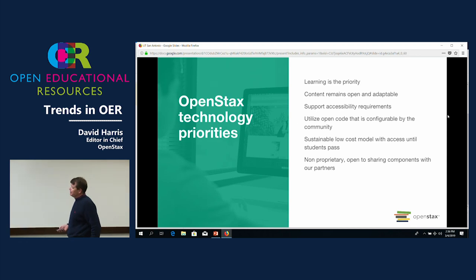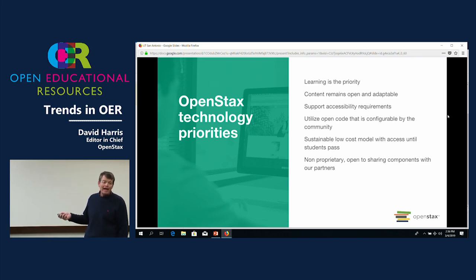So just closing up here, what will the OpenStax technology priorities be? Well, learning is going to be the priority. And we've always said that from the beginning with OpenStax. Free is not the priority, learning is, and it is the same. Technology is not the priority, learning is. We'll always make sure that the content remains open and adaptable for you. It's going to support accessibility requirements. We're going to try and utilize open code as much as possible so that you can configure it more easily to your institution. And we're going to pursue sustainable low-cost models with access until students pass.